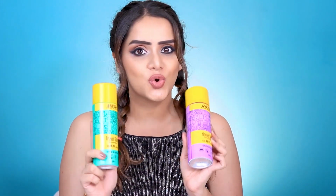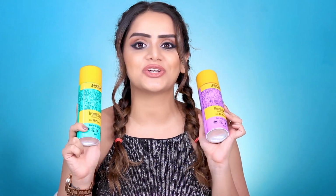So coming to the pricing, these are priced at ₹199 for 200 ml, which I think is pretty affordable and very competitively priced compared to other brands. Now I'll be very honest, I ended up purchasing both the variants only and only because of the packaging, which is just so pretty. I definitely think these are the coolest looking disinfectant sprays out there.